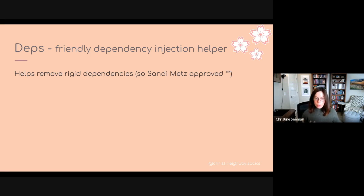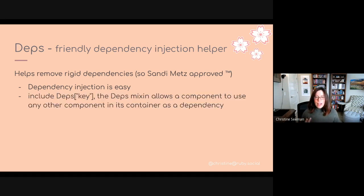So it really helps to remove rigid dependencies because it's easy to use, it's intuitive, and it's right there. And so when dependency injection is easy to do, you are going to reach for dependency injection. And so it's just a mix-in that you add in anytime you need to do this. And I got code examples, so don't worry about that, to just allow you to use any component as a dependency. And then when you have that Deps, that helps with being able to know where your dependencies are at.